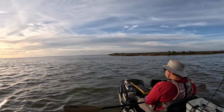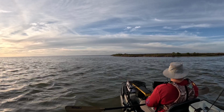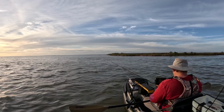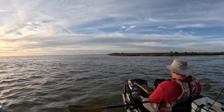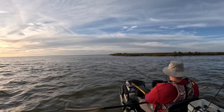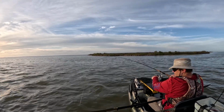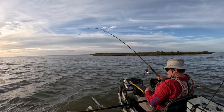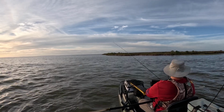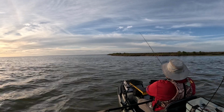Throwing the Zman Streakz 3.75, just kind of hopping it on the bottom, seeing what we get. Well, darn. At least we know there are trout here, though. Usually where there's one trout, there's got to be a few more.